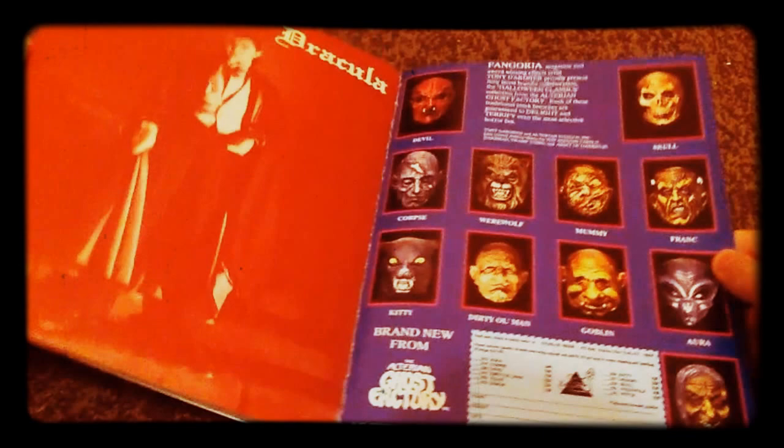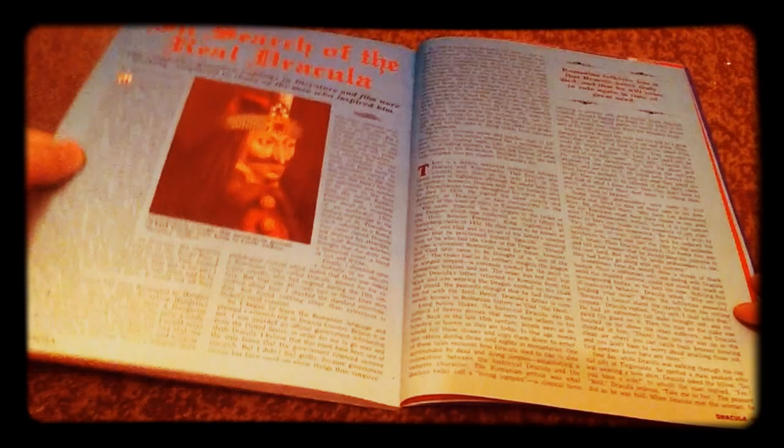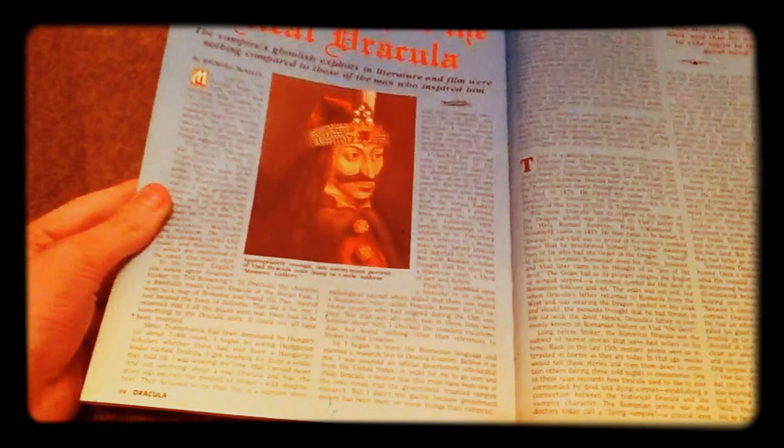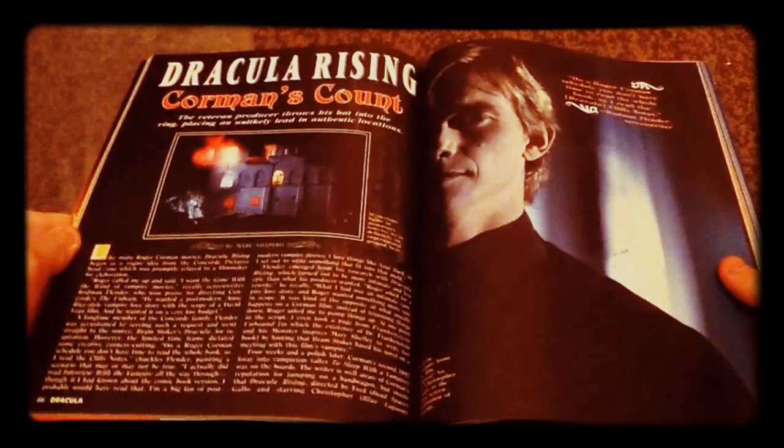Okay, now what I like about this as well is that it advertises Fangoria stuff as well. So you've got masks, a good picture of Dracula there. I haven't read this, I've just looked at the pictures. But from what I gathered, it goes into detail for Dracula, obviously. In Search for the Real Dracula. I should really read that. The Batty Bandwagon. That's a good saying. The Batty Bandwagon. Dracula Rising.